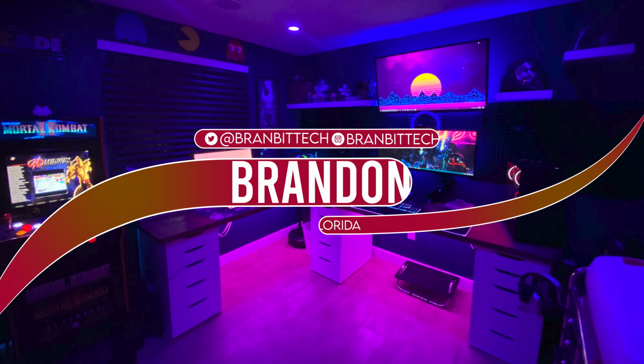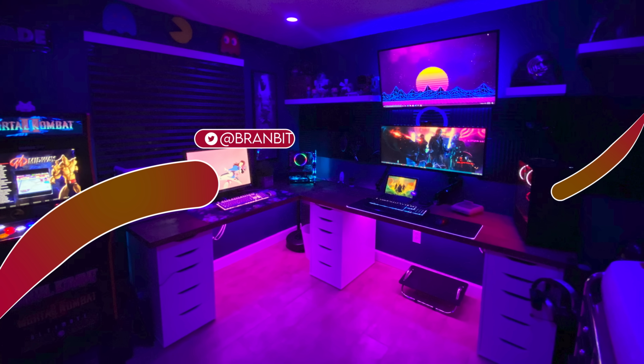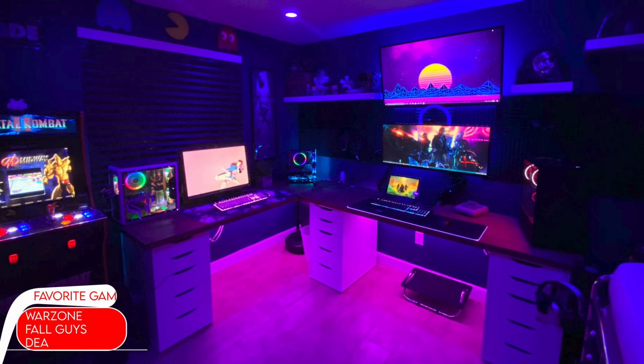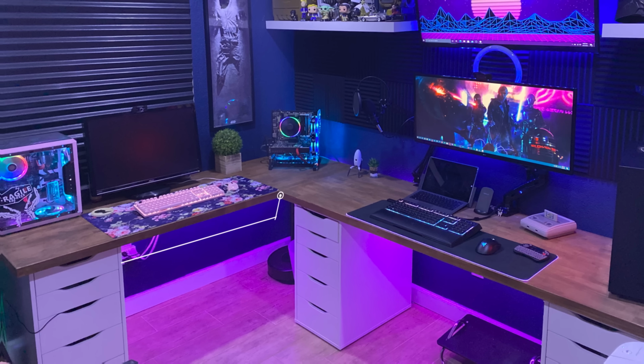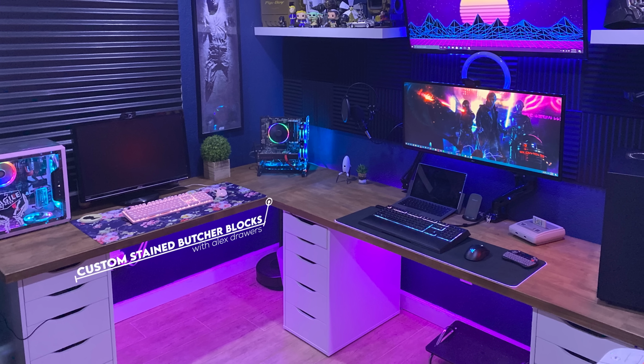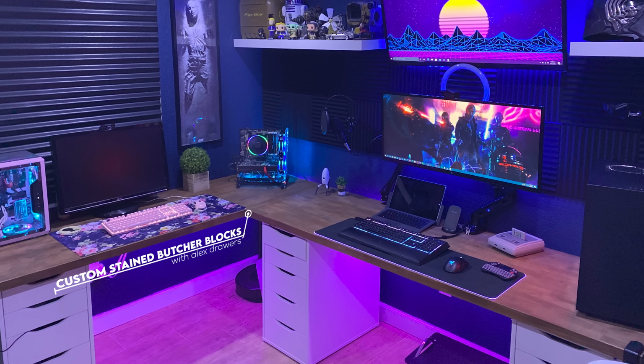Kicking off the new season is Brandon from Florida and his badass gaming den that he built for his wife and himself. This is where they both play games and stream together. How wholesome is that? We got both setups built on a couple of custom stained butcher block countertops and the IKEA drawers on the bottom for that support and additional storage.